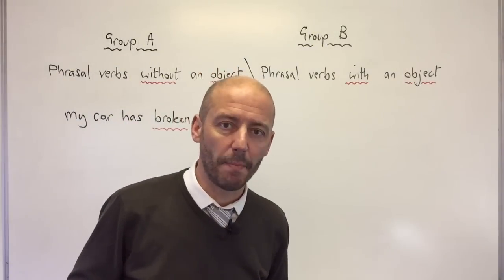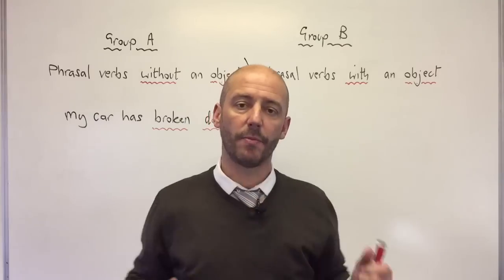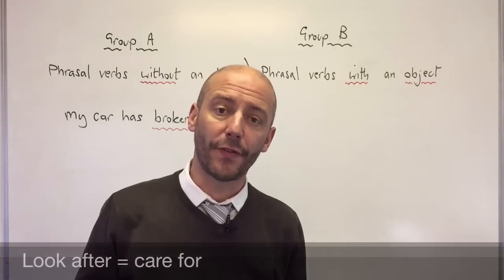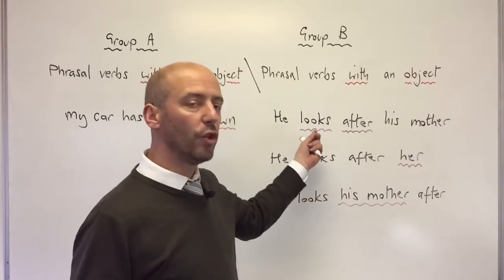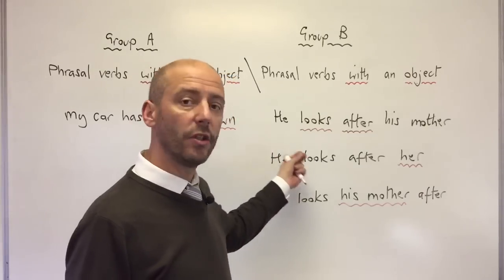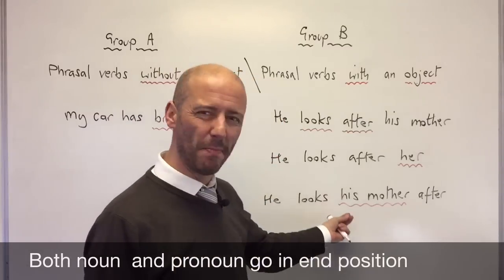To show you an example of an inseparable phrasal verb, I'm going to use look after. Look after means to care for. He looks after his mother. He looks after her. He looks his mother after.